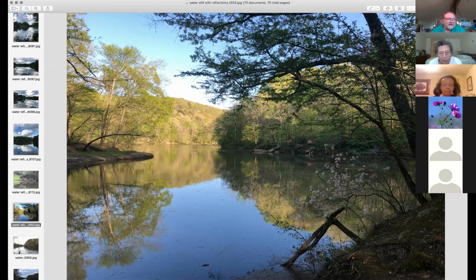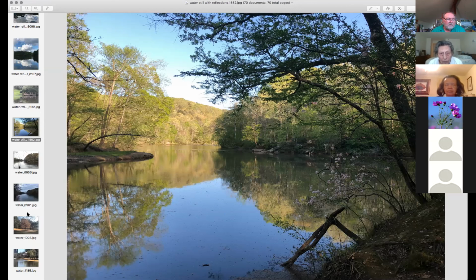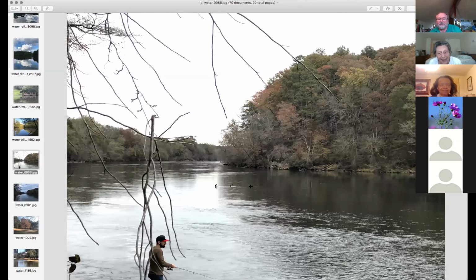Let's see, what else can I show you? Okay. Can everybody see a guy fishing? Not yet. Not yet? Not yet. I still see the reflection from Sweetwater. Me too. All right, now I got the guy fishing. Okay. Yeah, evidently it is taking a little bit of a delay or something. I don't know.